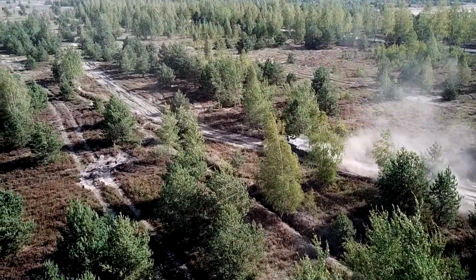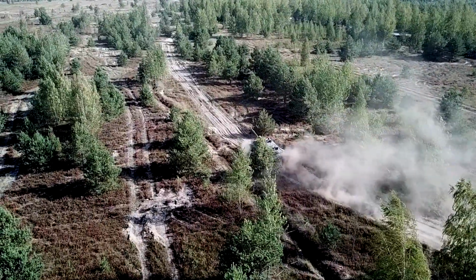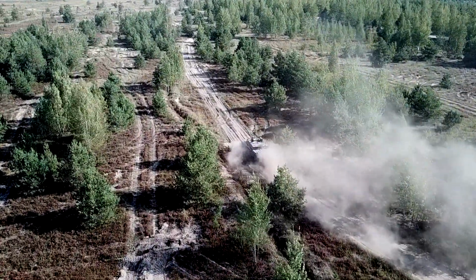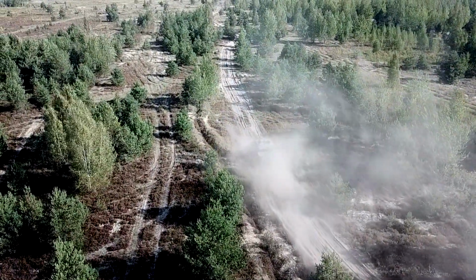Once the area is secure, the vehicle packet will move up to the FLOT and take up a position of overwatch if possible. The infantry will then continue their advance, or, if the terrain allows it, mount back up and revert to a sabre pull.